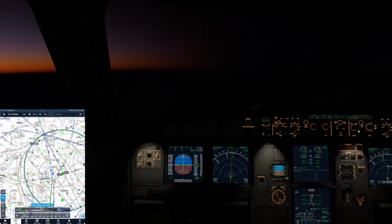Jacksonville Center, United 120, checking in at flight level 350. I always forget top or bottom. I think it's top. 120, Jax, hello, squawk 1024. Roger 1024 for United 120. American 452, depart direct the airport, report the airport in sight. Depart direct airport, will report the airport in sight, American 452.